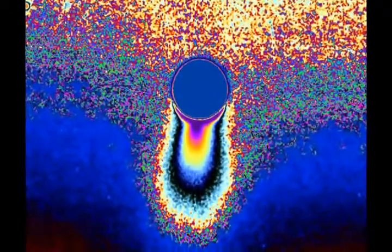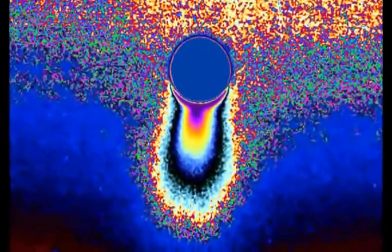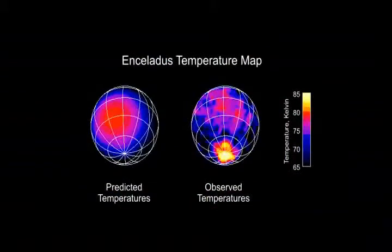Evolutionists were, and still are, stunned by this. Evolutionary models can't explain it. The problem is that Enceladus is supposed to be billions of years old. It's supposed to have cooled off from its formation eons ago. It's not supposed to have the energy to do any of this.